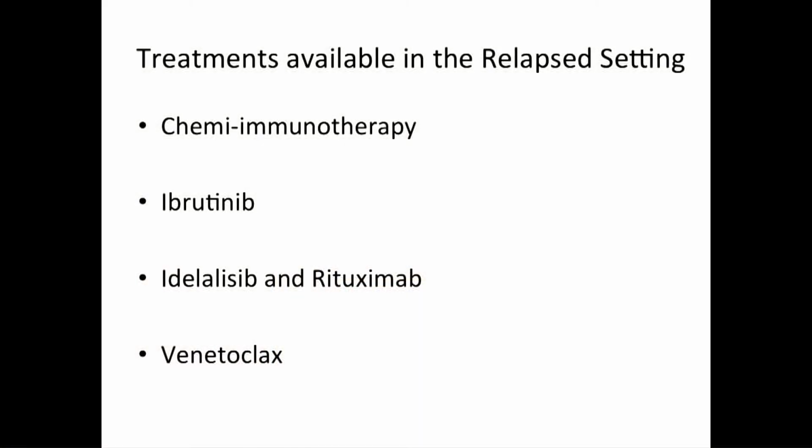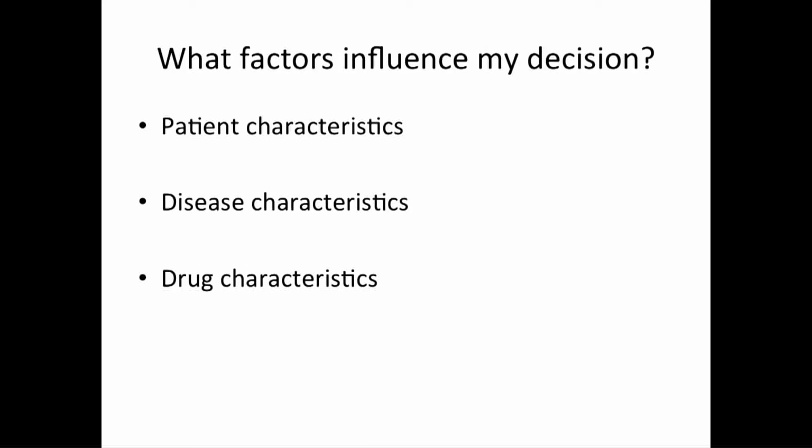So, and in the relapse setting, there are some patients that may be eligible for chemoimmunotherapy, but I believe that this is a very small number. But mostly single agent ibrutinib, Idelalisib and Rituximab, and Venetoclax are the agents available in the relapse setting. So what are the factors that influence my decision? And these could be divided into three categories. One is the patient characteristics, the other are the characteristics of the CLL itself, and then finally the drug characteristics, because we need to make sure that we are using the right agent for the right person.